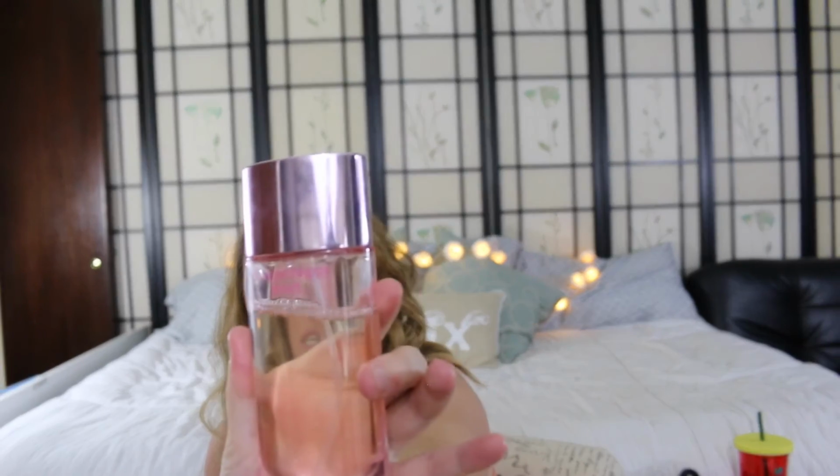But I would highly recommend this, because as I'm shaking it, it does smell great, and even in this humidity it tends to last. So as you can see, I've used quite a bit of it. Ooh, get it in there. And I just love it.